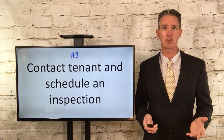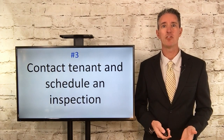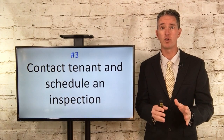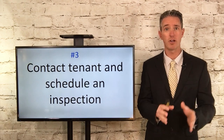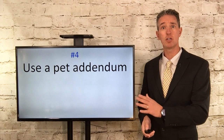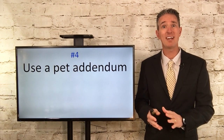Now, if we do an inspection and we determine that it's okay, we want them to stay because we don't want to evict them over the pet. And that's the decision you have to make next. Are you going to require them to get rid of the pet? Or are you going to allow them to potentially keep the pet? If you're going to allow them to keep the pet, you want to use a pet addendum. So now you're going to build that pet addendum into the lease.